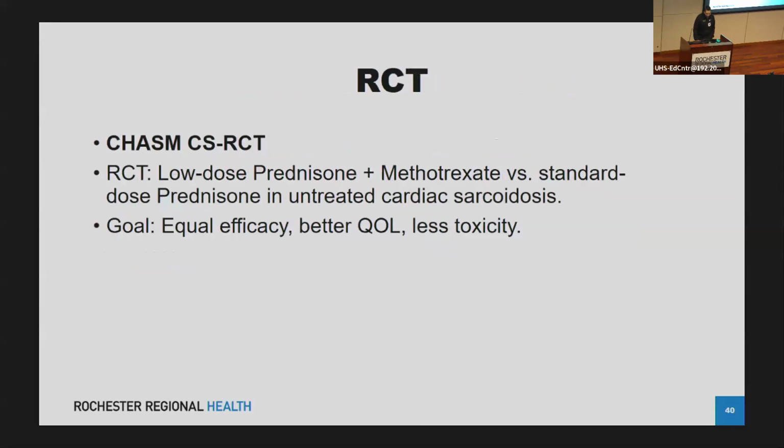I found one prominent, interesting randomized controlled trial on sarcoidosis at Tufts called the CHASM trial. It's a prospective randomized controlled trial comparing low-dose prednisone and methotrexate combination to standard dose prednisone or prednisolone in patients diagnosed with acute, active, clinically manifesting cardiac sarcoidosis and not yet treated. The investigators hypothesized that the low-dose prednisone and methotrexate combination will be as effective as standard dose prednisone and result in significantly better quality of life and less toxicity than standard dose prednisone for 12 months.